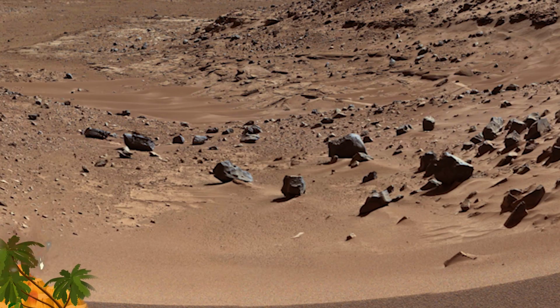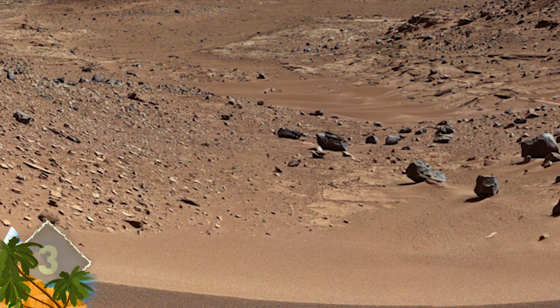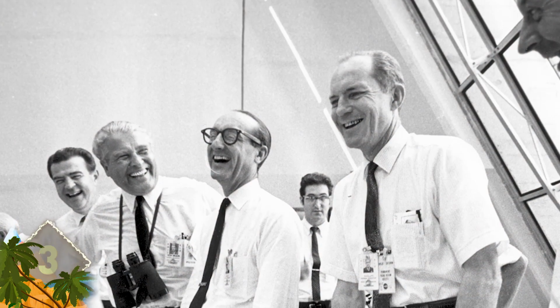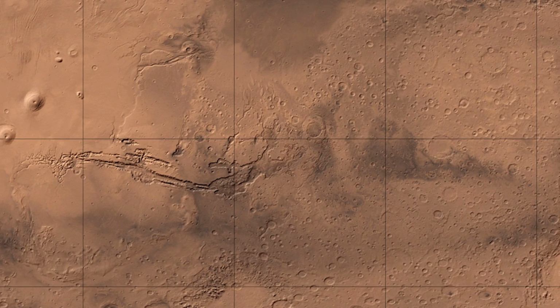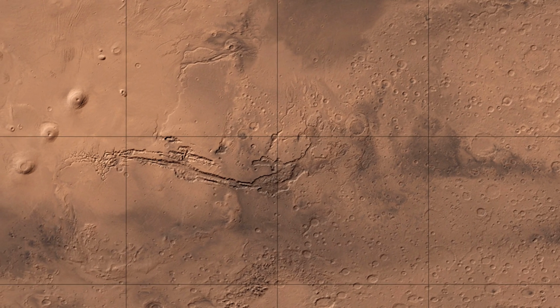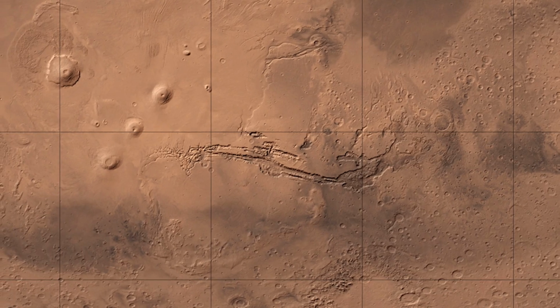Number 3. Inca City. This name was applied to a series of intersecting ridges and valleys located near the Martian South Pole. NASA scientists thought the region had a superficial resemblance to a ruined city. Now, the city, quote-unquote, is actually part of a circular structure that measured 86 kilometers, or 53 miles in diameter. The origin of the intersecting ridges has never been fully understood, but they think it might be linked to volcanic dikes.